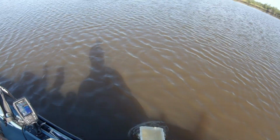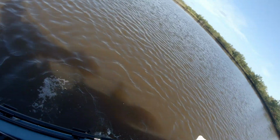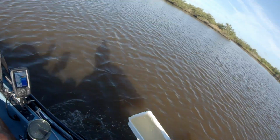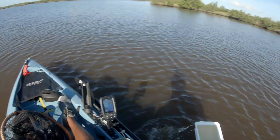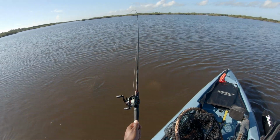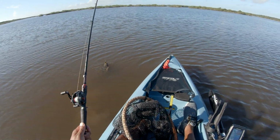Yeah, I've got him hooked good. I wouldn't normally do that if I didn't think I had him hooked good, but I can see the edge of the hook. I just want to get my ice bath ready. Keep a tight line on him. Just trying to get off. Well, what do you know? Our flounder here.